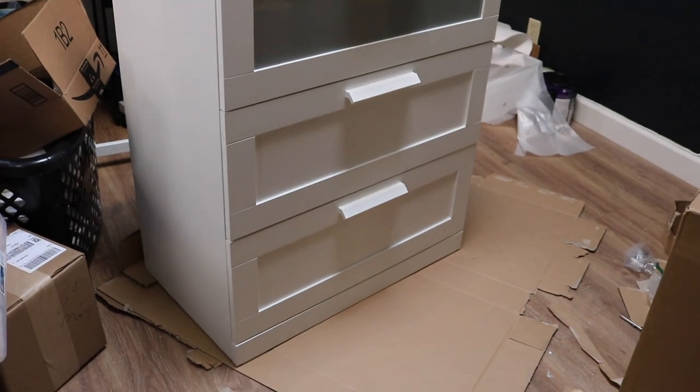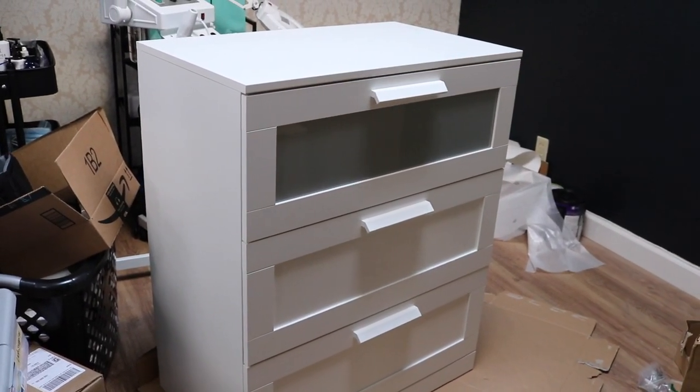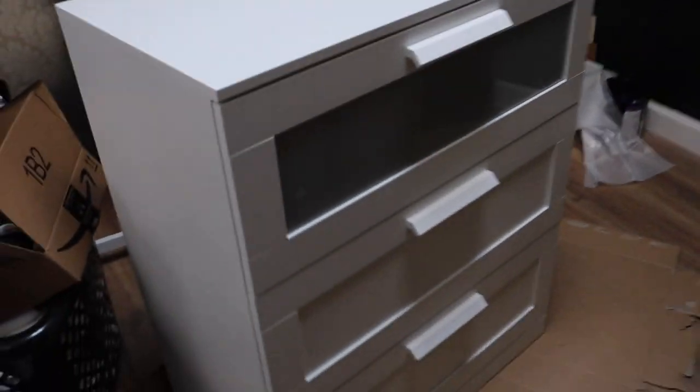The finished product. Woo! That wasn't too bad, actually. Yeah, so here we go. The dresser is done. And now this place, if you guys don't know, has parking fees, so I'm already over my time limit, so I gotta get out of here.